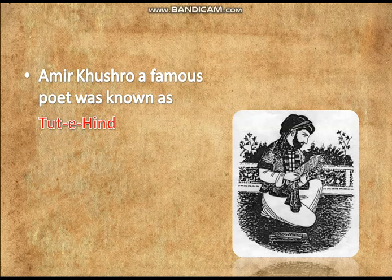Amir Khusro was a famous poet of his time. You might have heard his name many times on television and in some of the Kavi Sammelans that are held. Amir Khusro was a very important poet of that time, and he was also known as Tuti-e-Hind. Tuti-e-Hind means the parrot of India. Why was he called the parrot of India? Because he was a beautiful poet. He wrote poetries that were considered among the most beautiful of his time. There were also many other very good writers, but as he got patronage from the kings, he was a more important person.